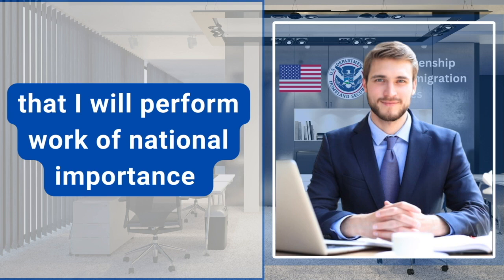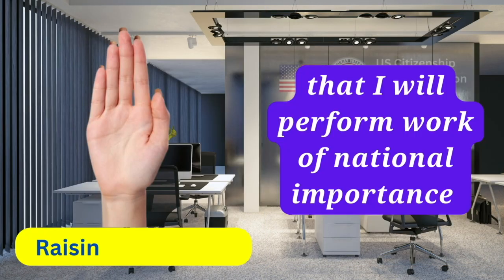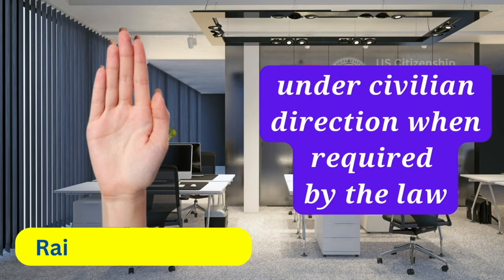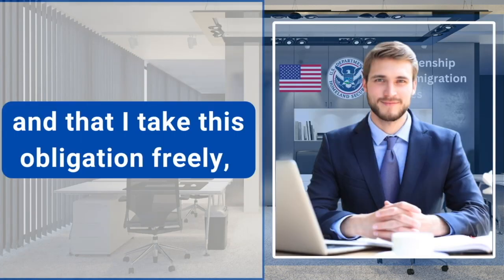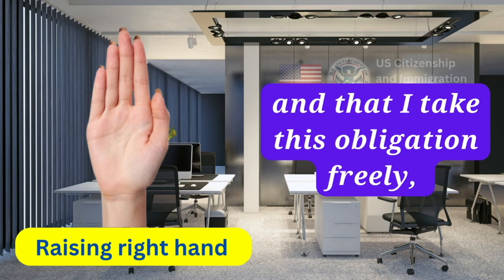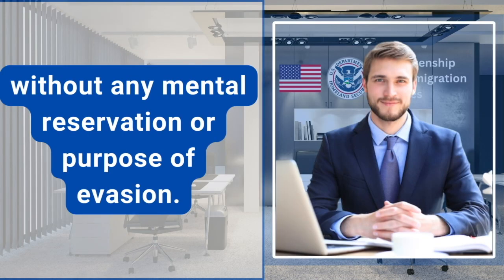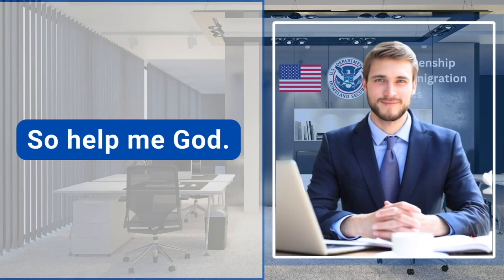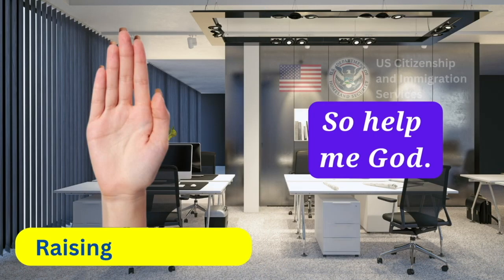that I will perform work of national importance under civilian direction when required by the law, and that I take this obligation freely, without any mental reservation or purpose of evasion, so help me God.